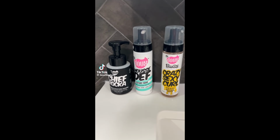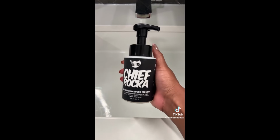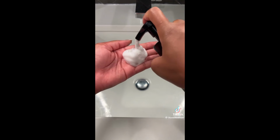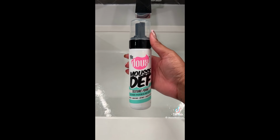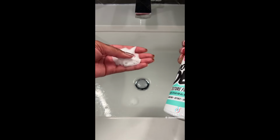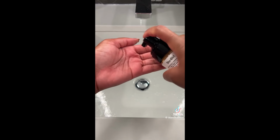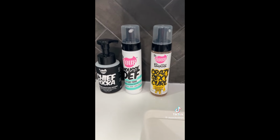We've heard a lot of talk, but also a lot of confusion about R3 mousses, so let us put you on. Starting off with Chief Rocka, this is an extreme moisture mousse, guys. This is really going to get your hair moisturized, soft, and defined. Doesn't have too much hold, and it's perfect for those who don't like a lot of crunch. Next up is Mousse Def. This mousse sits in the middle of our spectrum, so it has a bit of hold, but it's perfect for anyone that's new to the category. Mousse Def is extremely beginner friendly and it's very easy to rake through your hair. And last but not least is Crazy Sexy Curl that has a bit more hold than all the rest of the mousses. If you're looking for a mousse that has moisture, shine, and hold, this is exactly what you need. Alright, so now that you have the rundown, tell us in the comments which is your favorite mousse.